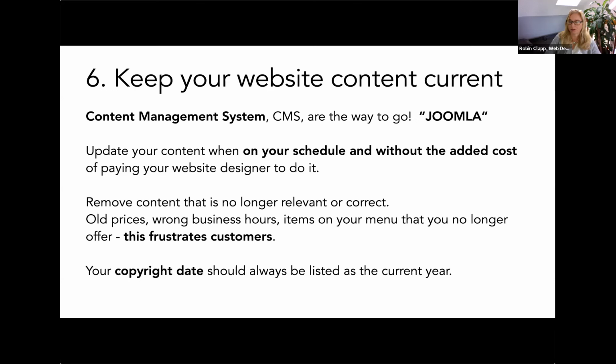All right. So if you have a business website that is built on top of a CMS, I highly recommend you do the following. Remove content that is no longer correct. Old prices, wrong business hours, items on your menu that you no longer offer, because this just frustrates your site visitors, your customers, your clients, your potential clients.